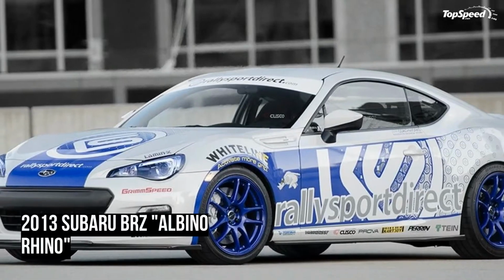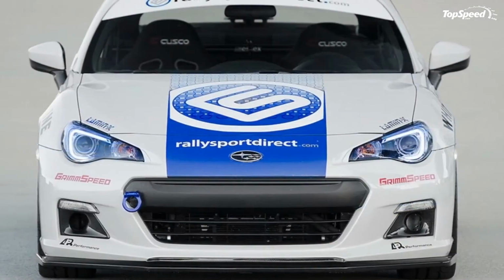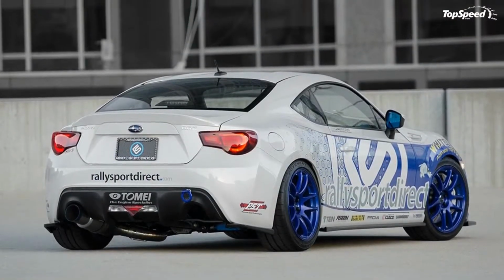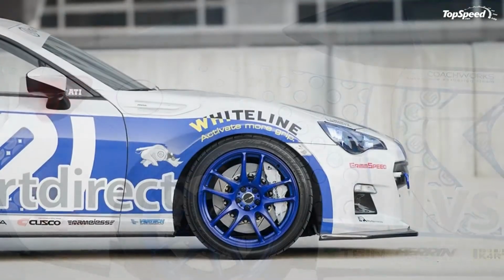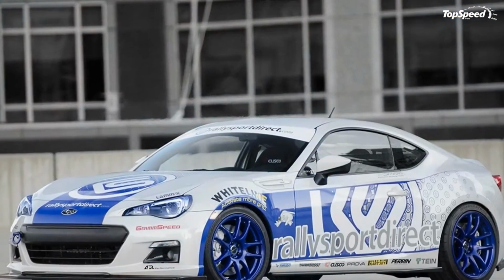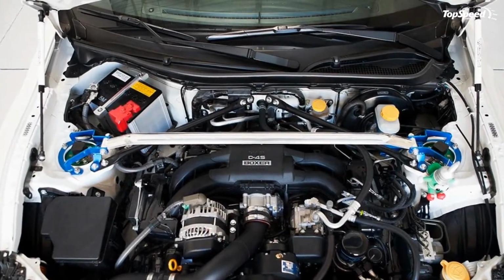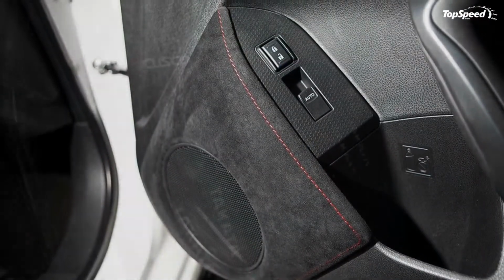Likewise, RallySport Direct also installed a new rear spoiler from 5-axis, as well as new headlight covers from LAMIN-X and a powder-coated front and rear tow hook from Cusco. A couple of components from Prova, specifically the front fender emblem and wide-view door mirrors, also add to the aesthetic and sporty touch of the BRZ Albino Rhino. Altogether, the cost of the exterior upgrades on this BRZ were $4,280.